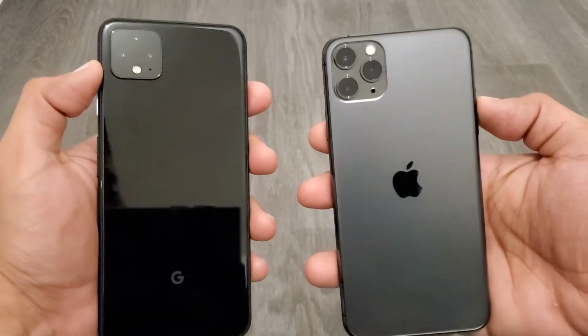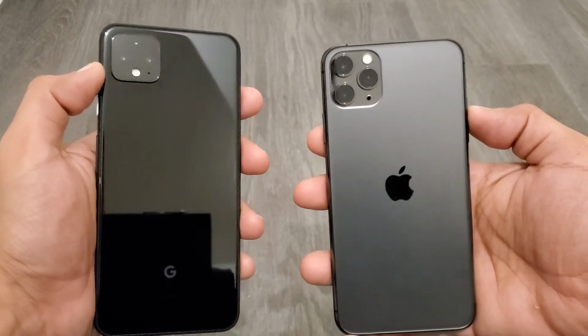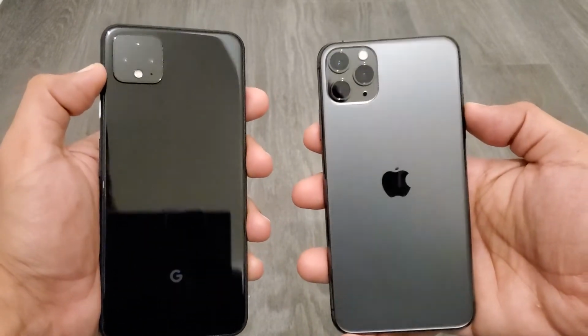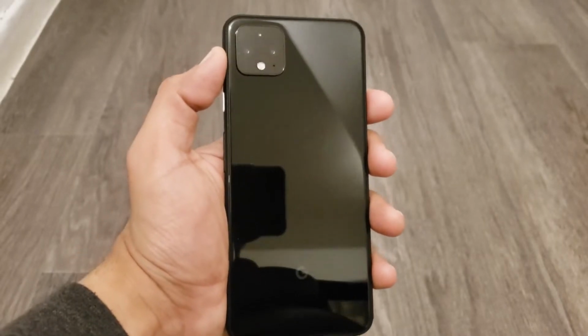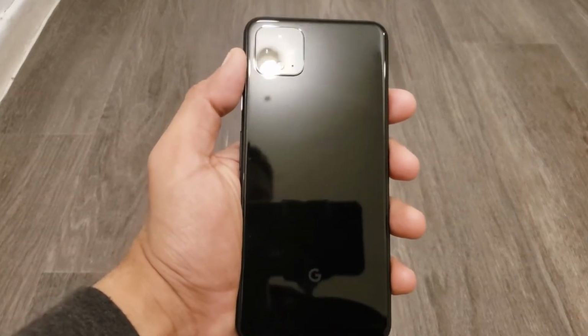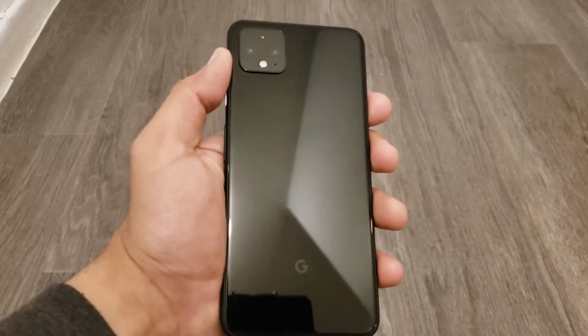Alright guys, let's jump to the matchup that most of you came here for and compare the cameras between the two devices. Front-facing cameras on both devices take great pictures. Images are sharp and they do a nice job with their respective portrait modes. On the back, the Pixel 4 XL has two cameras, a 12 megapixel primary and a 16 megapixel telephoto camera, both contained in a clean square housing.